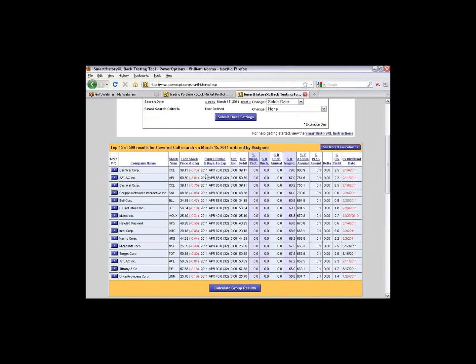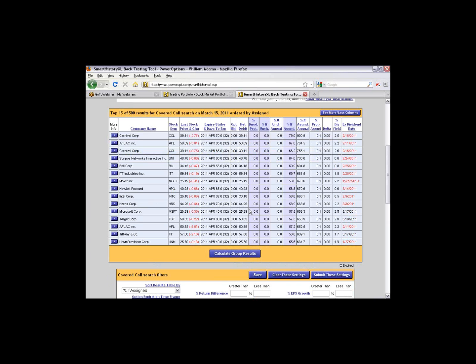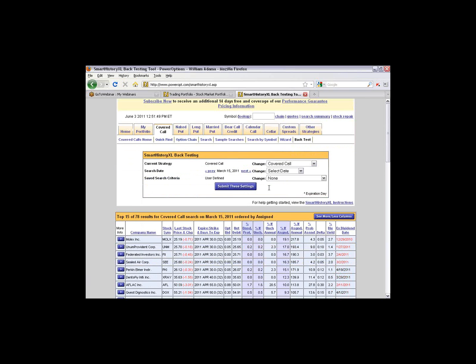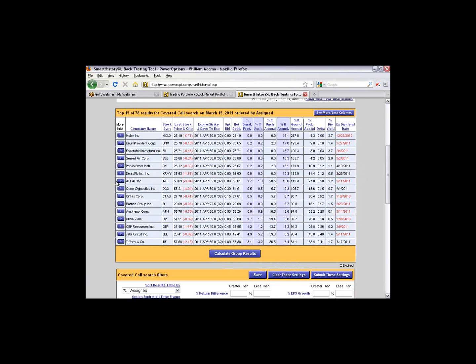I guess the implied volatility was much higher at that time. So there were a lot of positions that were matching that basic criteria. Let me do this. How about this, Mike? Let me just, for grins, narrow that down. This might narrow it down too much, but we'll see. There we go. Okay, so there's still 78 results.